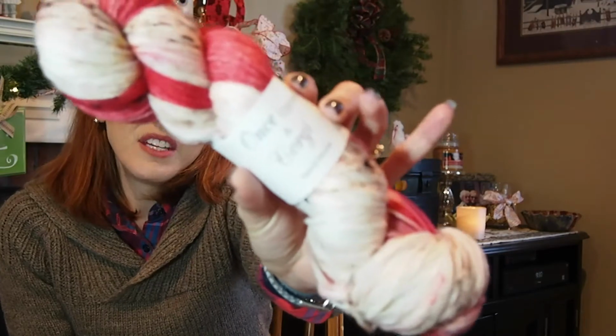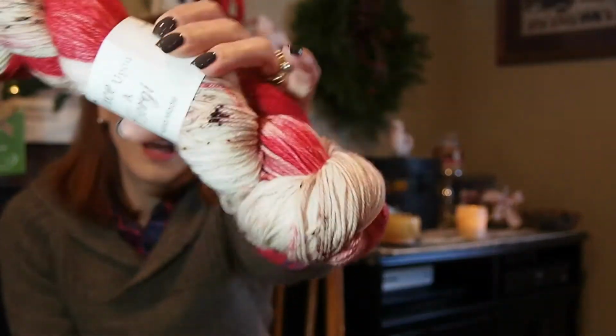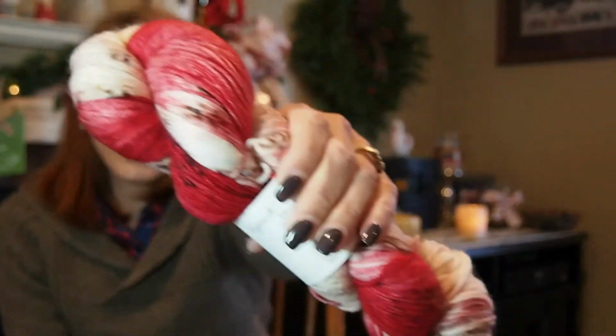So this will be for a pair of Christmas socks for next year, and I think there is a pattern, and I'll find the name and put it below, but it has lace candy canes in it. So I think I'm going to do that pattern with this yarn for next year, and I may cast it on soon. I'd like to get more Christmas socks.